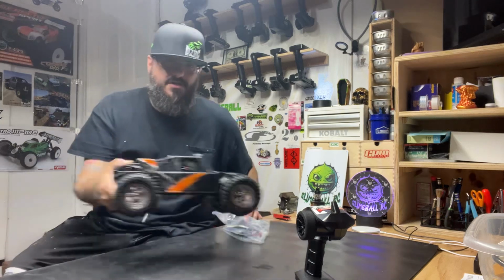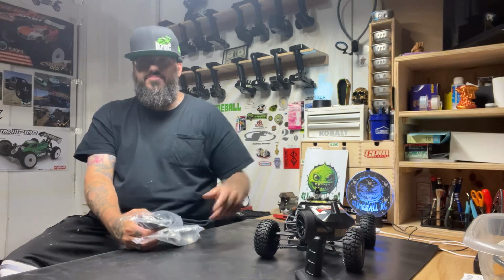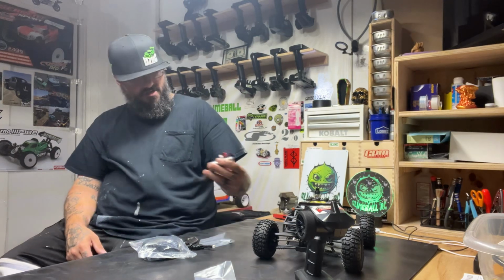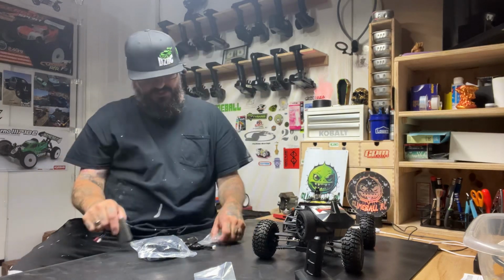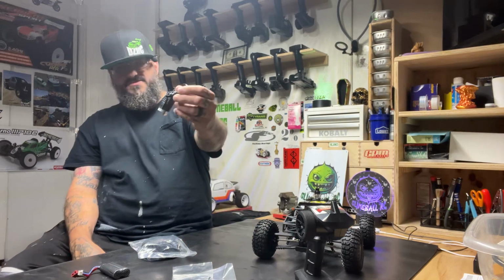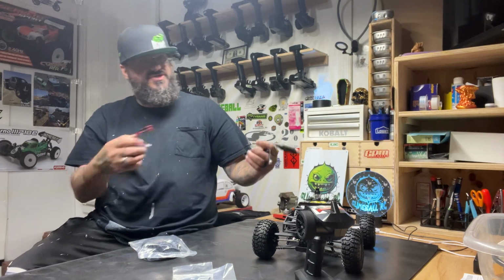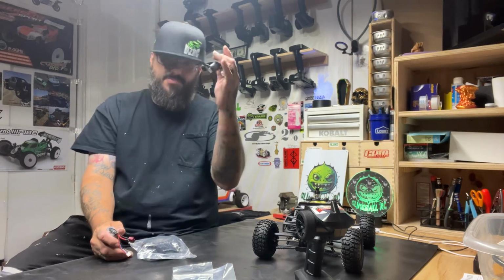All right, let's cover what's in the bags before we break into this. In yonder bag, pour it out, over there. Spare body clips, 1500 milliamp lithium ion 7.4 battery pack with a T-plug connector, a wheel wrench, nice, and one of those chargers. This will work for those that are just getting into RC or don't have a standalone charger. They take a little while, but they do work.